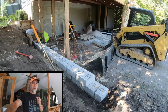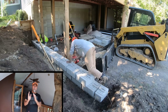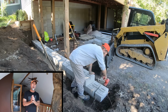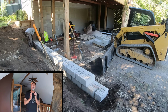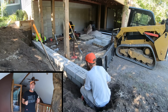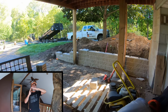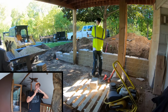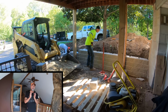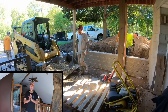So this is what's called a gravity wall, and this is a wall that's under 4 foot tall that has good backfill conditions and no surcharge. And what surcharge means is there's no load placed on the backside of the wall, and a load does not necessarily just mean a structure behind the wall. It could also mean a hill behind the wall. Now in this case, this is a shorter wall, and the slope will actually be angling away from the retaining wall. So this is a perfect example of where and when you can build a gravity retaining wall and get away without geogrid or engineering.